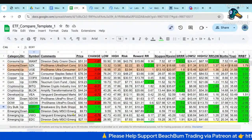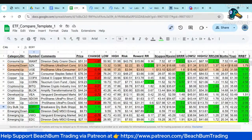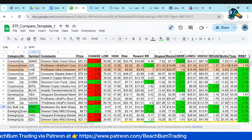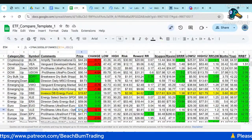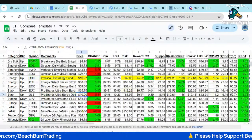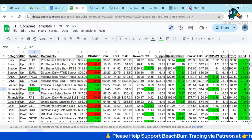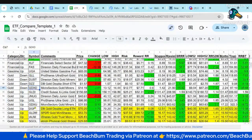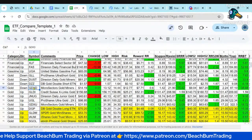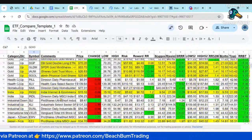We're long now BDRY, so it kind of bottomed and swung back up recently. Again, we're already long BDRY. It's on dry bulk shipping. Again, watching, see if the euro bottoms, etc. Again, rotation out of financials. Again, gold, long and short. So GDXU long, GDXD short. We've got several other alternatives.